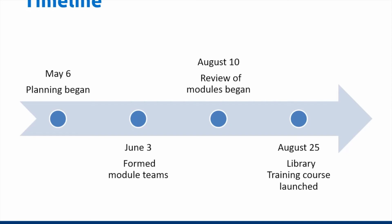Creating content for Access Services training first appears in meeting minutes on May 6th. We began fleshing out learning outcomes, and on June 3rd, we formed our content development teams. On August 10th, content was submitted to our Associate University Librarian for Scholarly Resources, who oversees the provision of reference services. The course was announced to the library team on August 25th. This was a very quick turnaround.